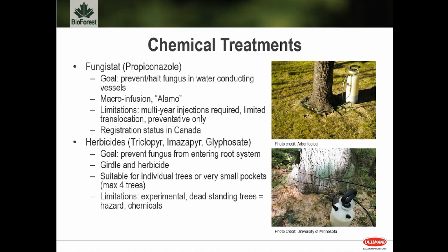Once the tree is injected, the product doesn't move very far. It doesn't move up into the canopy. Mostly it stays within about a meter of the injection site. So it's pretty limited translocation. And for that reason, it has not been proven to prevent above ground transmission. So it's really only warranted for trees that are threatened by root graft transmission.